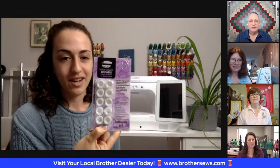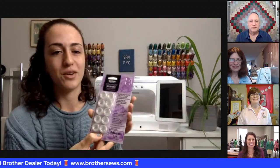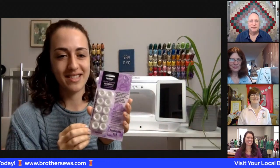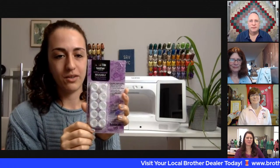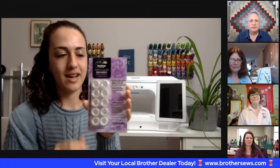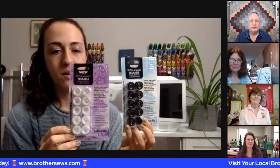Brother also makes pre-wound bobbins, which I think a lot of us are familiar with. These are kind of a lifesaver when your bobbin runs out in the middle of a design and you want to switch it out quickly. These are all loaded for you. They're pre-wound and yeah, they're great. So they come in black and white. And that's another thing that I wanted to talk about.